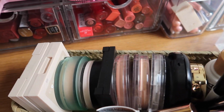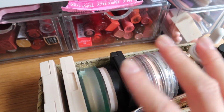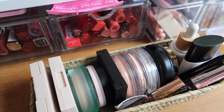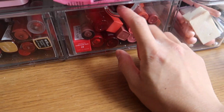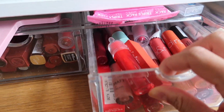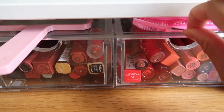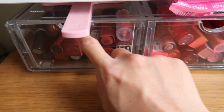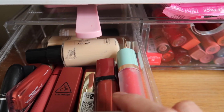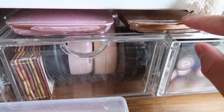So when I move this, I just remove this so I can open the door. Before, I needed to remove things one by one, because everything was on the table and it was annoying. So I wanted something like that. I have this drawer, so these are lip tints. And there's a space in between, so I put my makeup remover, my mirror, the toothpick if I need it. And this is also lipstick and some foundations. And this space is my palettes, so it's easy to reach for them.